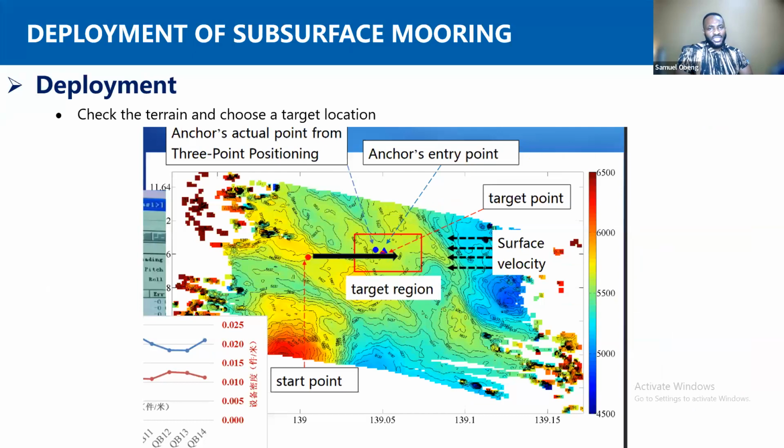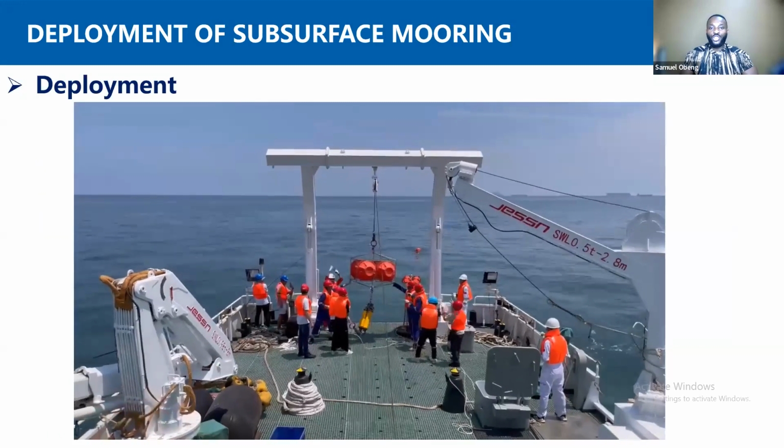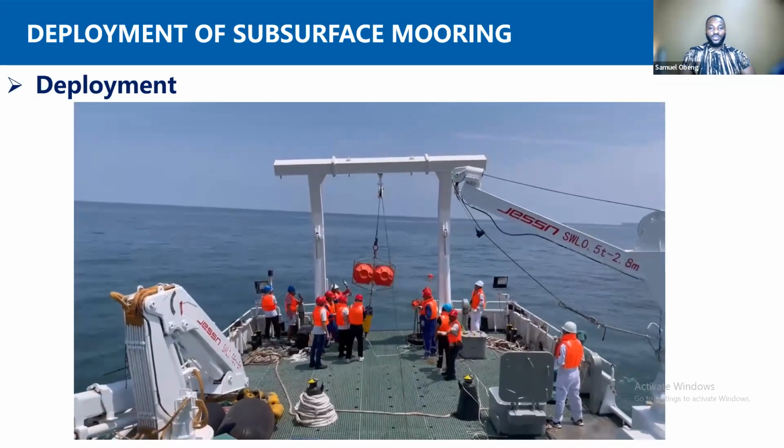Now, during the deployment, you choose the target location and make sure that you get where you want to deploy the buoy. When deploying the mooring chain from the top, keep speed at 1 to 2 knots relative to seawater. It is very important that the mooring lines are arranged from the buoy to the anchor. The first thing to go in is your top buoy, and the last to go is your anchor. It is deployed from the top to the bottom, and you keep your speed between 1 to 2 knots relative to seawater so that you move slowly and have a safe deployment. So I put together this short video for you to see how it is deployed.